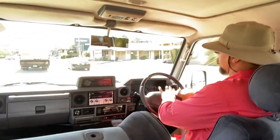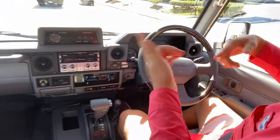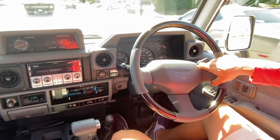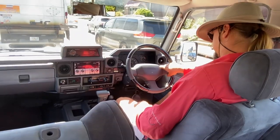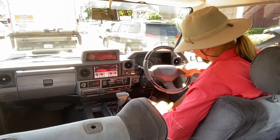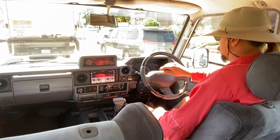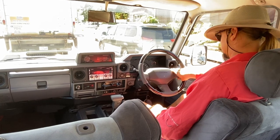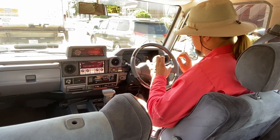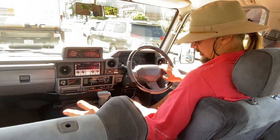What else can we talk about? The gauges, everything works, everything's smooth, nothing jumping or jiggling, wiggling. Very nice. They're not faded. The gauge cluster itself is very nice, very clean, new. There is no dust inside. I had Land Cruisers with dust inside. This one, you can't even tell that there is a piece of plastic in. It's just so transparent.